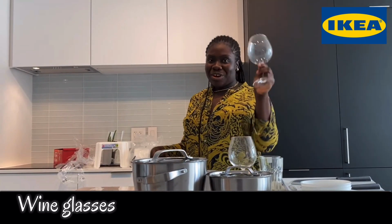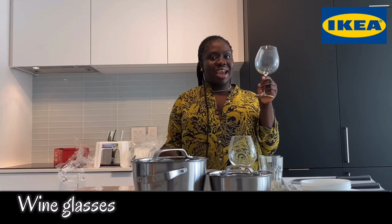Anyways, you guys, the next thing I'm going to talk about are these wine glasses. So there are 6 in a pack. I'm not going to show all 6 because it doesn't make sense. They're really cute, for your red wine glasses.